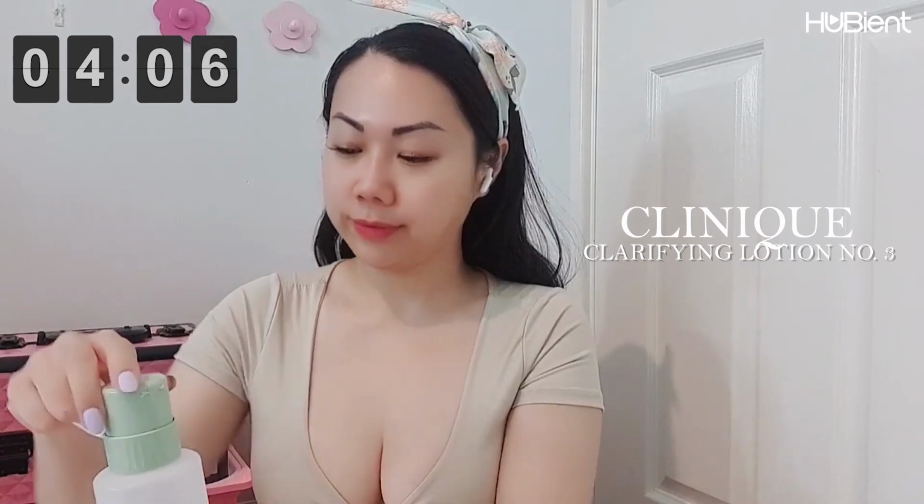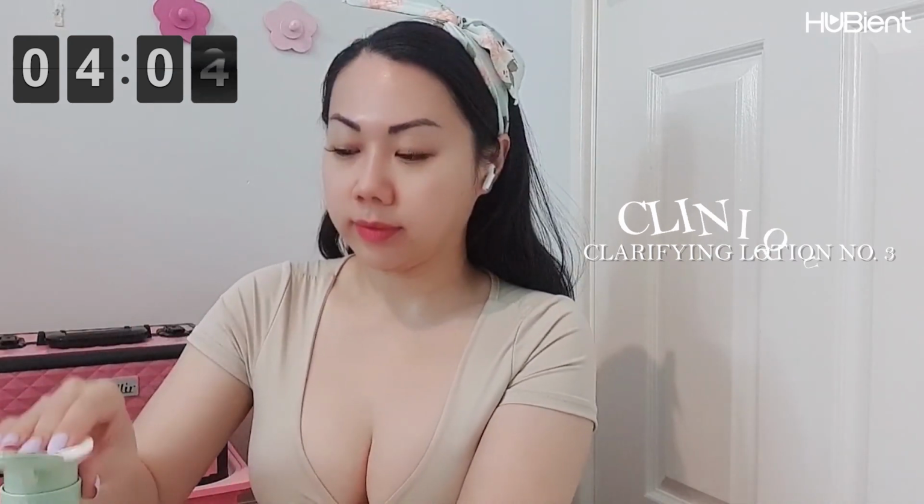Now, after cleansing your face, it's important to use a toner. So grab a cotton pad, and my favorite toner that I've been using for years and years is the Clinique Clarifying Lotion number 3. It's really good for not only Asian skin, but also has a really nice balanced exfoliating effect. I've used toners in the past where it looks like it's clean on the cotton pad, but if I go over it with the Clinique Clarifying Lotion, you can actually see more dirt that comes off. So this is really, really good and also provides a daily exfoliating effect on your skin without drying it out.